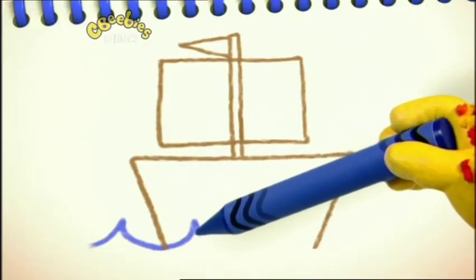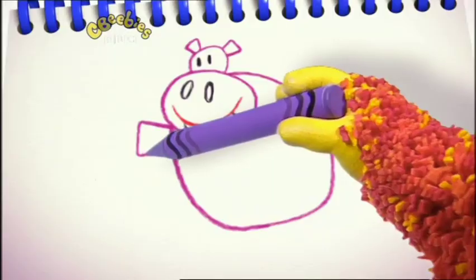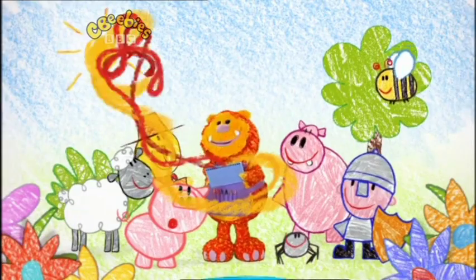Squigglet loves to have squiggling adventures. Let's set sail, shipmates. It sounds like fun. Fabulous. And you can join in too. Have you got your squiggle pads and squiggle sticks ready? It's time to get squiggling.